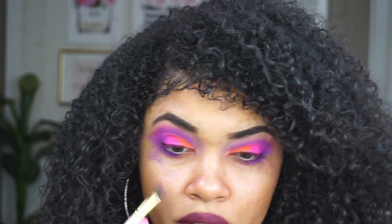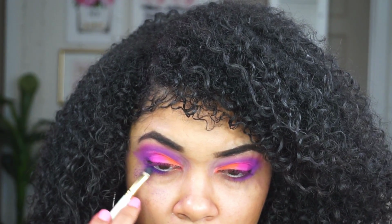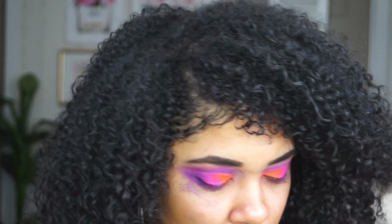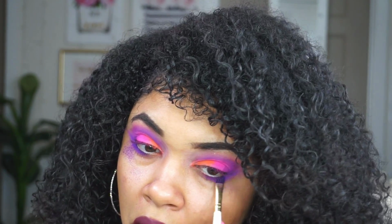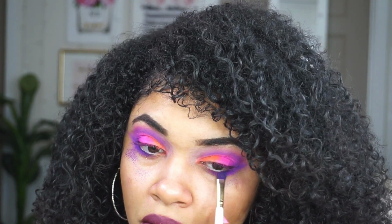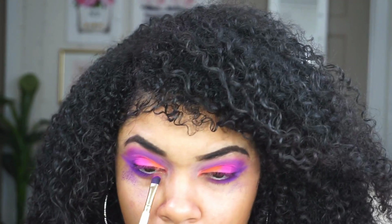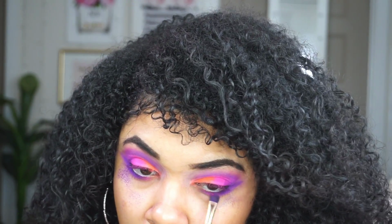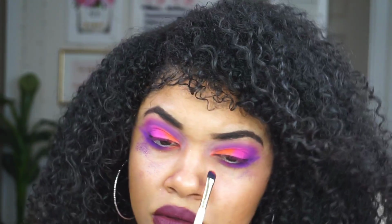For the bottom, I took both of the purple shades and made a wing liner on the very bottom, which you guys went crazy for, but this is how I did it. I used a shader brush and just concentrated the color on the outer edge. And then I'm taking that same pink and orange in the middle or inner quarter of my eye on the lower lash line to match the top.